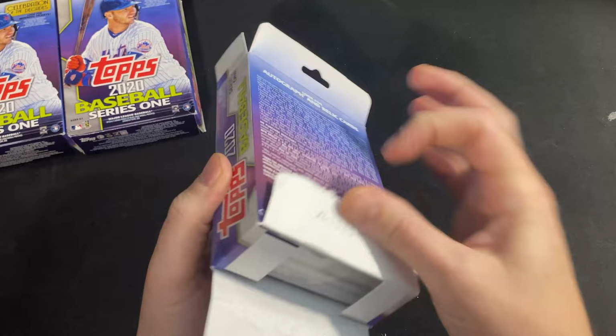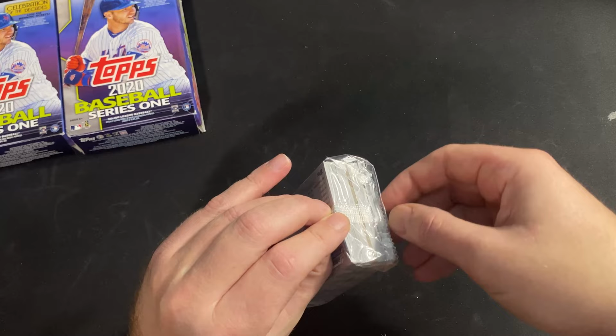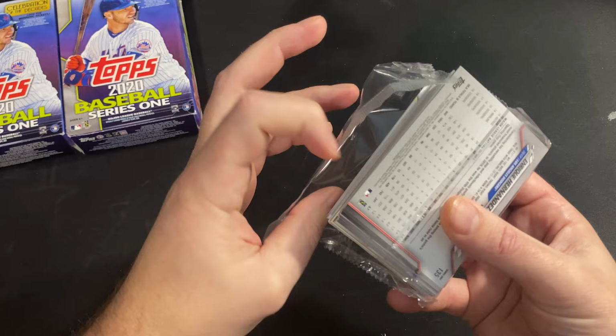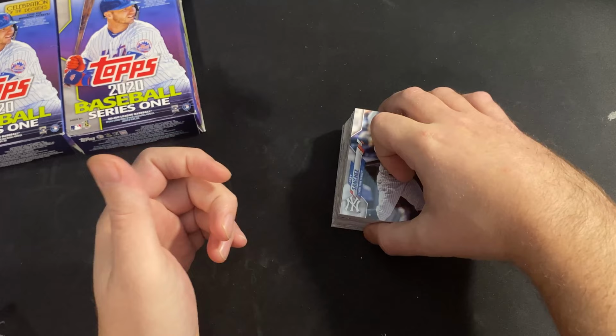I'm not exactly sure what inserts are included in this product. I know there's always the short print variants of a lot of these cards, and the short prints and the super short prints are the really highly valued cards out of here a lot of the time. But these rookies are going for really good money. So let's see what we can get. Hopefully we get some nice condition rookies out of here that we can send off for grading.